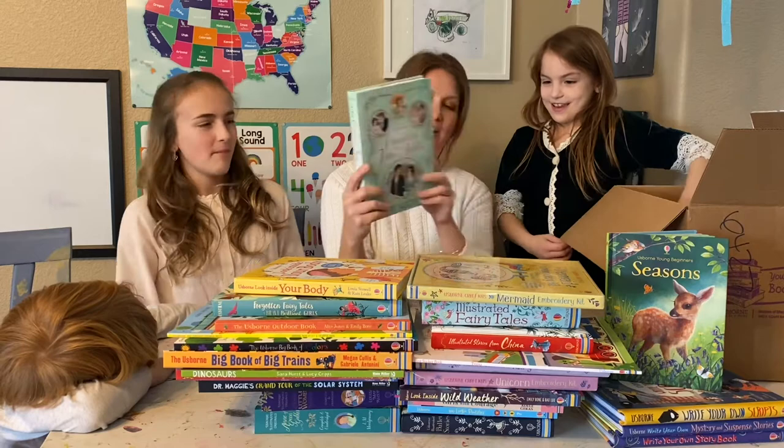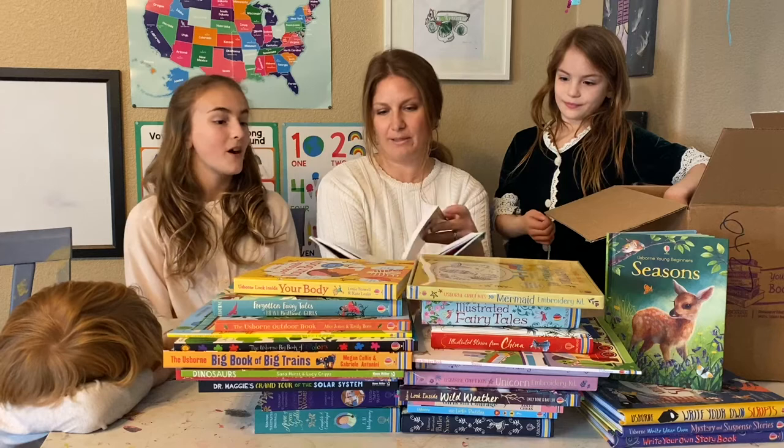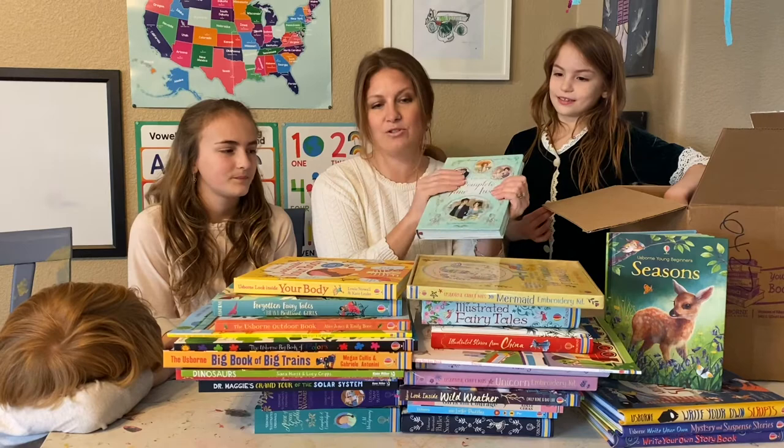Jane Austen. So this is probably the book that I've been most excited about, bringing the classic Jane Austen tales to our family and to my children. And so you've got the classics of Sense and Sensibility, Pride and Prejudice, Emma, all of those. And this I'm so excited about.